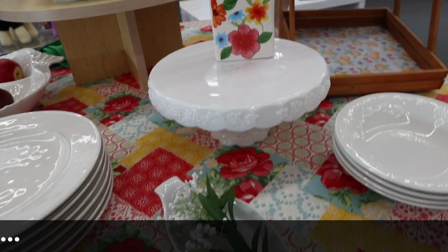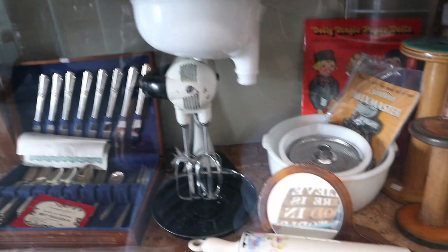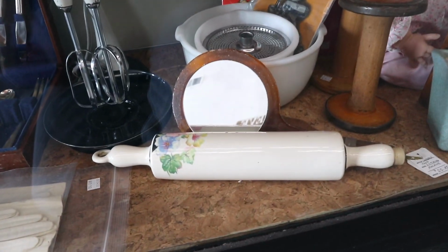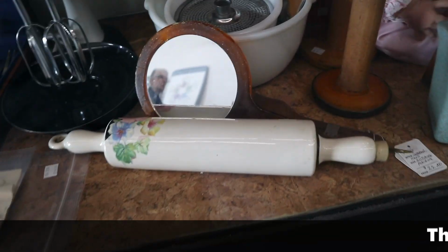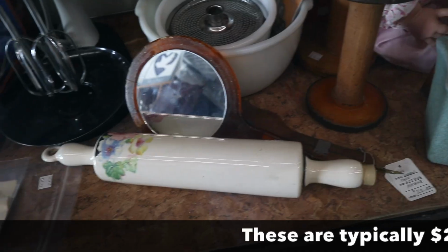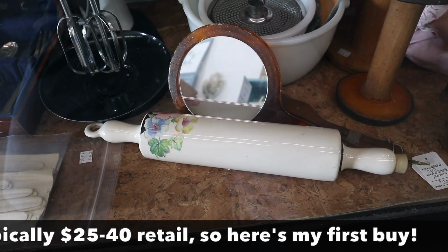Some old stuff down here. A set of silver plate, an old mixer. I do like the Harker flower pattern rolling pin. It's got the rubber stopper so you can put the cold water in it. It's only $13.50. That's not really a bad deal for those. That probably is worth buying as well.